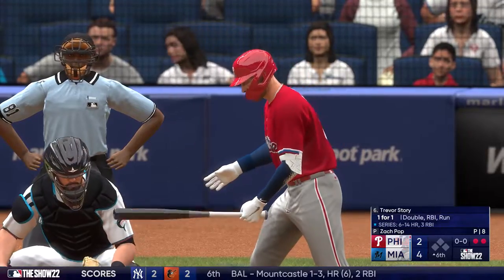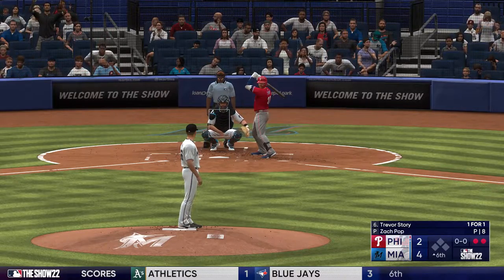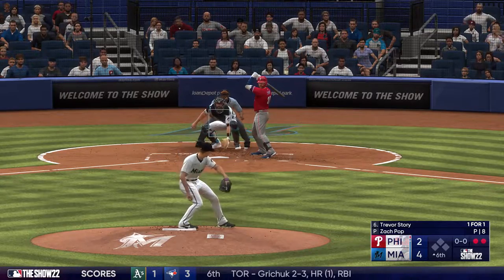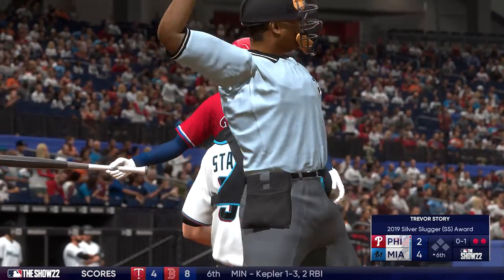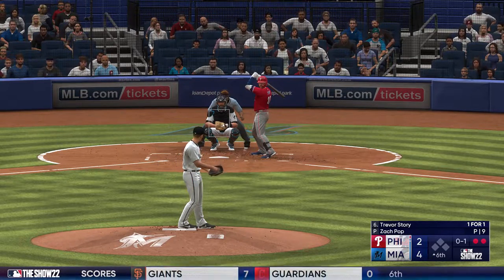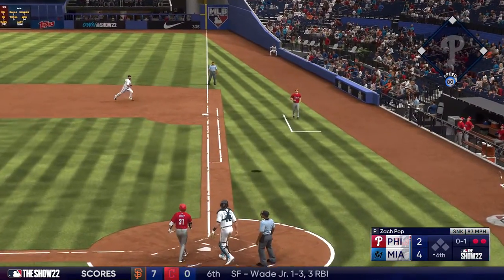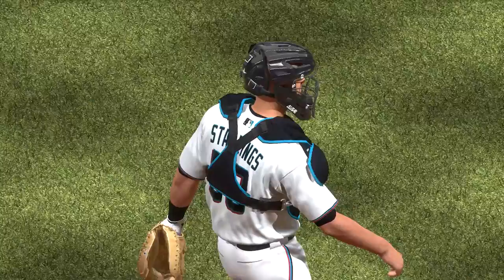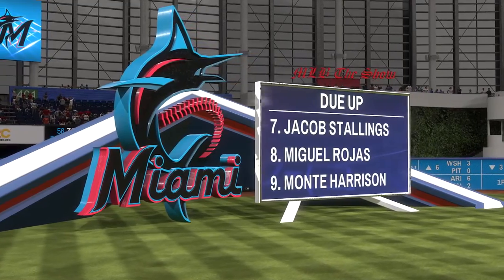Here's Trevor Story now. The shortstop. He's someone that you might not describe as having elite-level speed, but he can absolutely move, and it is a factor in his game. Fouled off down the right side. And a pop-up, right side, foul territory. And Story is out. And that is that. 7-8-9, two up in the home half of the inning. It's the Marlins 4 and the Phillies 2.